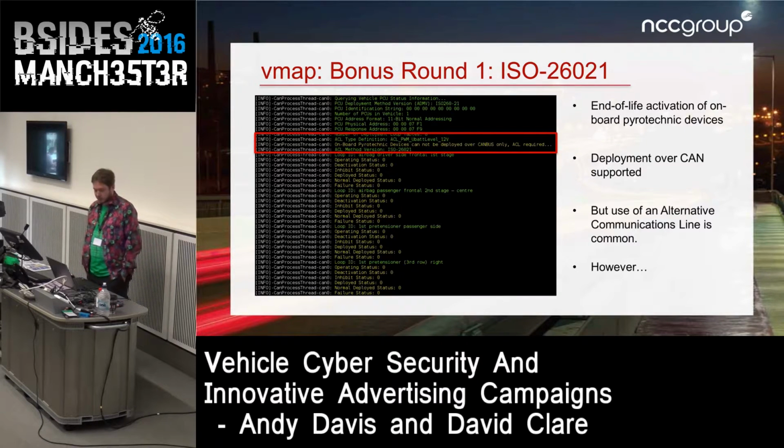Right, so this is a bonus slide. Something we've been playing around with recently is ISO 26021, which is the end-of-life activation of onboard pyrotechnic devices for vehicles. That sounds cool, but all it is, is when a car gets pulled in for scrap, the airbag systems and seatbelt restraint systems contain a substance called sodium azide, A-Z-I-D-E, I don't know if I said that right, and that's dangerous. And when cars go into those big industrial shredders, you can't shred the vehicles with these things in it because it's toxic and they're explosive.